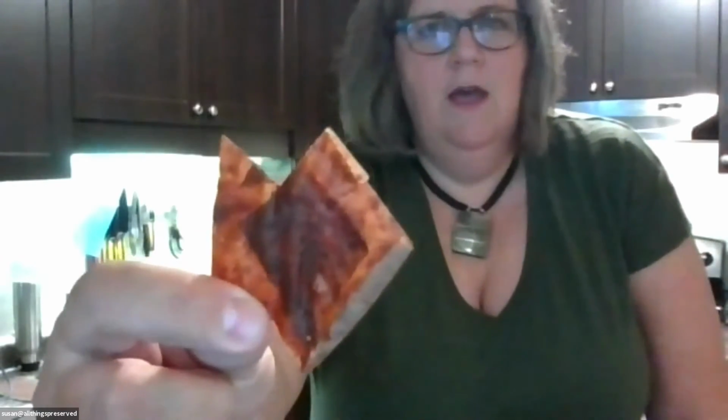So what we're going to do is, I don't know if anyone is following along, we're going to make a fruit roll-up, fruit leather. I grew up calling it fruit leather. I don't know if I'm supposed to call it leather anymore. And the reason I'm doing this particularly is because there are no rules, which is awesome.